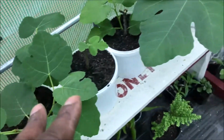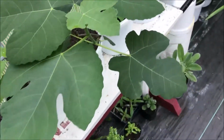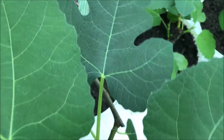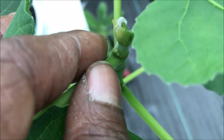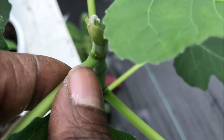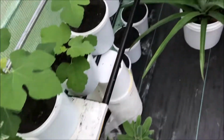And again, this is day 90. It's been 90 days since we propagated these Celeste fig trees here in our high tunnel greenhouse. And I'm super excited to be able to show you that on several of our fig trees, we already have fruit developing. You guys see that? See those 2 bumps right there? Same scenario. One of those bumps will form a new branch, and that other bump will form a fig here on our tree.